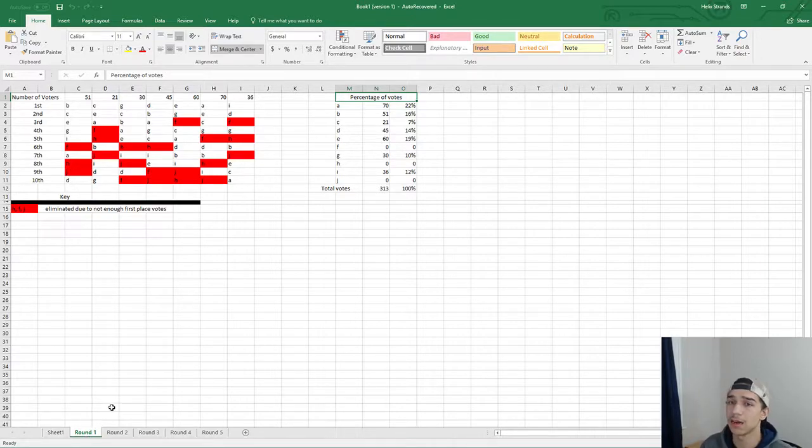On the side over here, you can see we have the percentage of votes, which shows what percentage each candidate has. We went up to A and saw how many first place votes they have: they have 70. B, how many first place votes do they have? 51. C, 21.